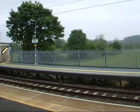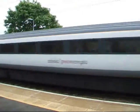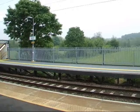Right, here comes another London bound Mark 3, just racing through Needham Market Station.